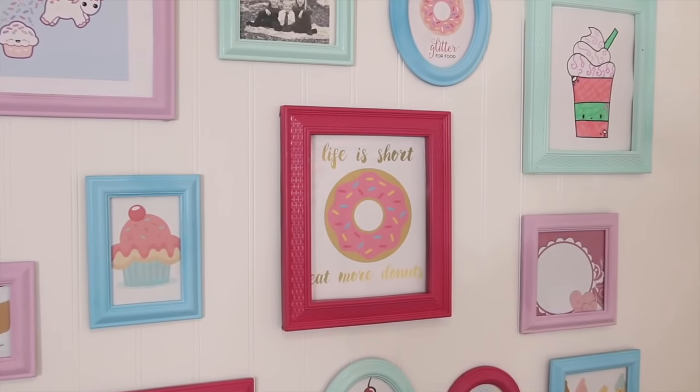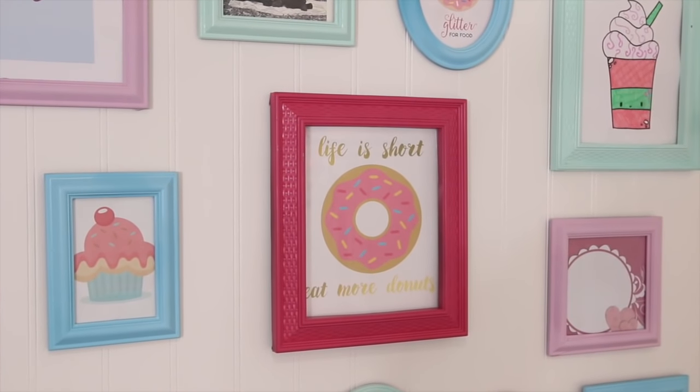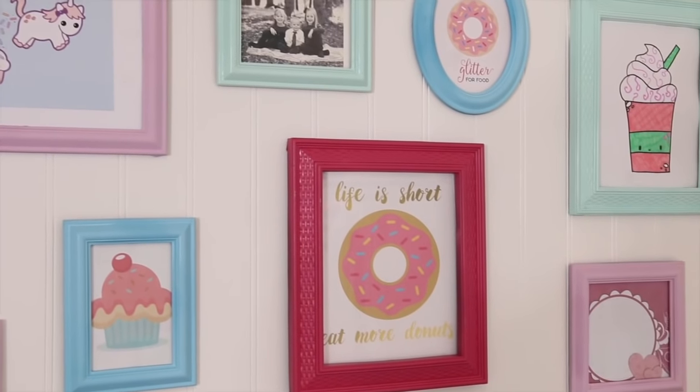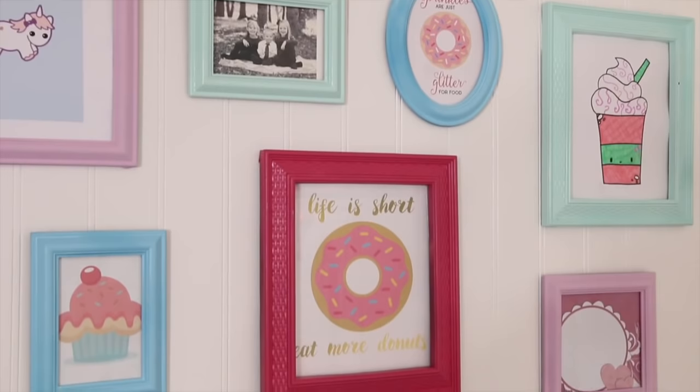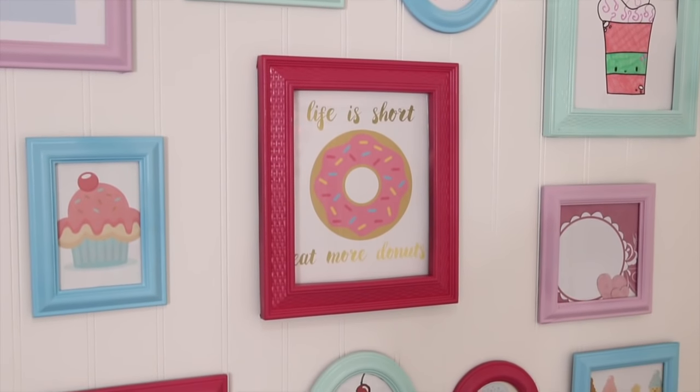And of course, she designed this cute cupcake sprinkle wall. Some of the things she drew herself, some she found online. She completely designed this and spray painted the frames all by herself, and I love the way it turned out.